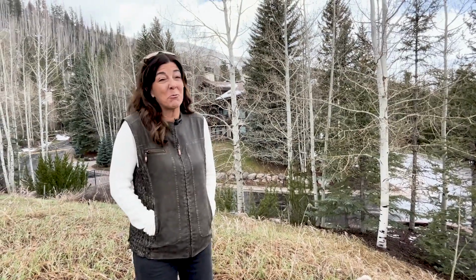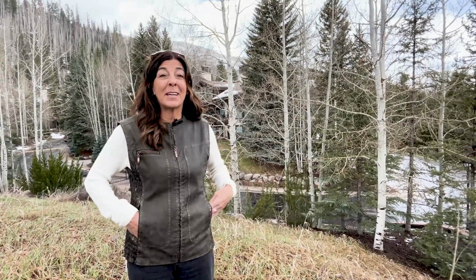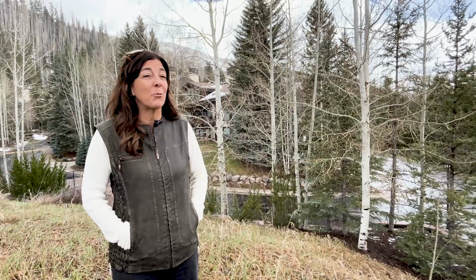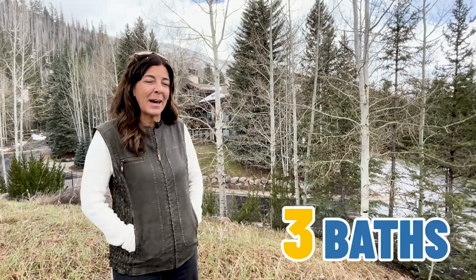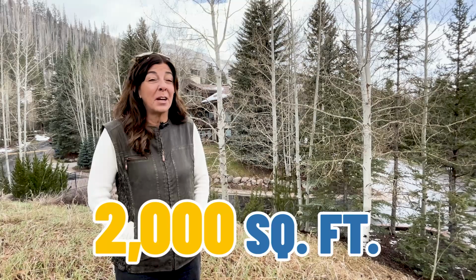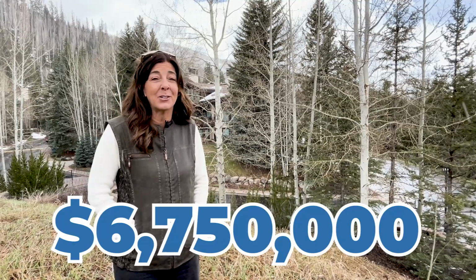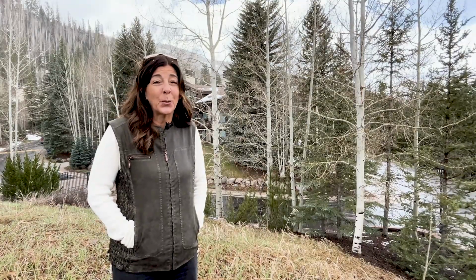Well, I'm so glad to be wrapping up this tour today of the Vail Village 5 most affordable homes, because it is now snowing on me and I'm not dressed for it. Anyway, we have the 5th most affordable property right behind me in the Northwoods complex. It is a 3-bed, 3-bath plus loft property over 2,000 square feet, which is very large, and listed at $6,750,000. Gets you ski in, ski out, and just steps over to Golden Peak.